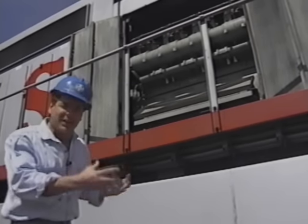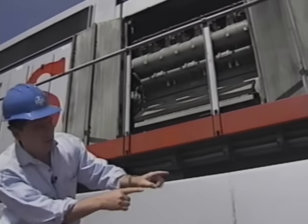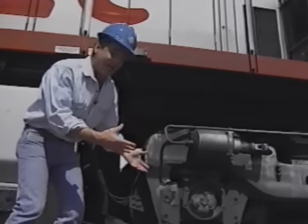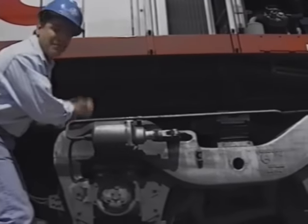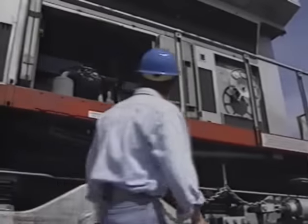It generates electricity. So that electricity is then put down by the wheels, in between the wheels. There are great big electric motors. So really what this is, is a diesel electric engine. The diesel provides the power that turns the turbine, that generates the electricity, that causes the motors to turn the wheels. Come on over here, I'll show you something else.